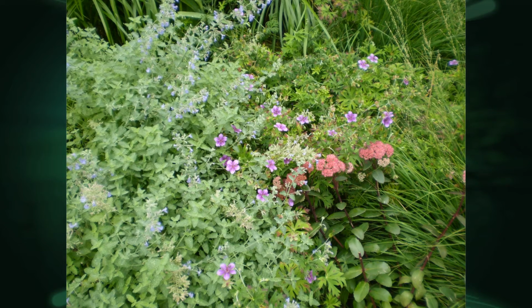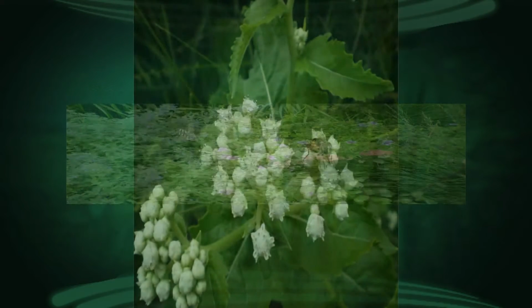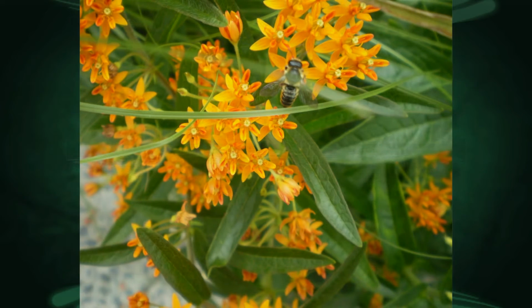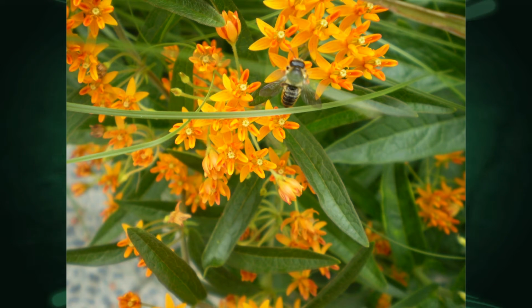And again, catmints and sedum and geraniums, but you wouldn't know this was planted and is being maintained as a garden. You learned a lot of new plants. I know I didn't know the American feverfew, a native from out in the Midwest, and you see a bee on this one. And then you see the milkweed. A lot of people do know the orange milkweed, a bee on this. I can just imagine the butterflies love this too.